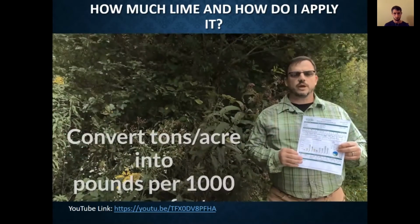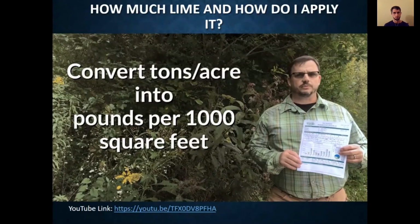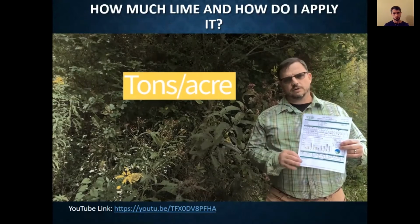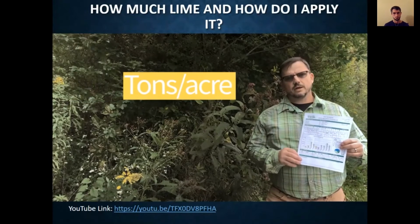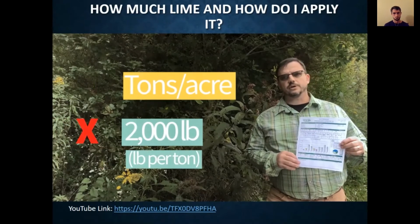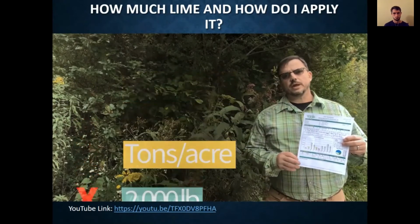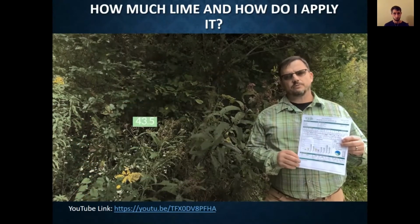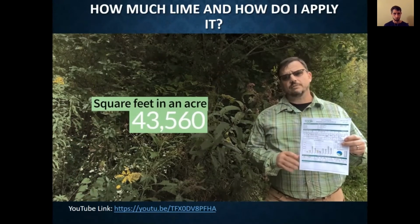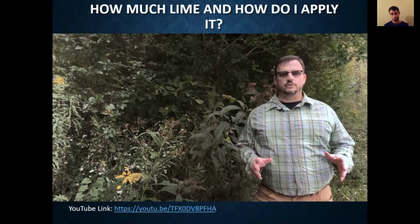The way you work through that calculation is first you have to turn your tons per acre into pounds. And so we do that by multiplying the tons figure that's given to you on your soil test by 2,000, which is the number of pounds in a ton. So once you have your pounds number from your previous calculation, you want to divide that by 43.5, because there are 43.5 thousand square foot increments in an acre. Okay, so let's work through this calculation.